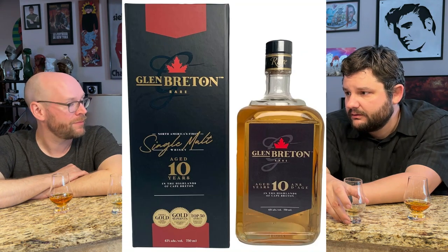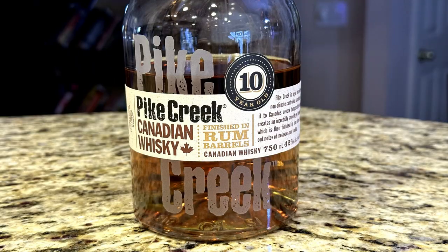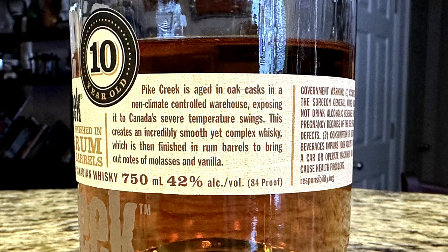Our very first video was a whiskey from Glenbretton. I miss that. It's a single malt Canadian whiskey. I thought it was pretty nice. Well, here's a competitor. Pike Creek. Okay. Canadian whiskey finished in rum barrels.